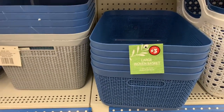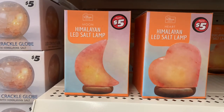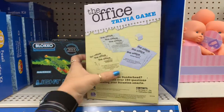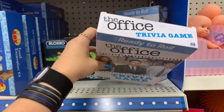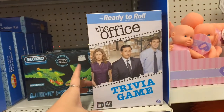And that one's $3. These are really nice Himalayan salt lamps, LED salt lamps. Here is the Office Trivial game. It is also in the plus section, and I don't see a price on it per se, so I'm not sure what it is, if it's a $3 or $5 item.